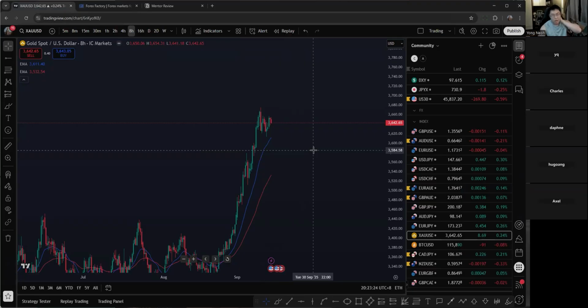Every pair, whether you trade futures, crypto, forex, or commodities, to me, they all work the same. Everything works the same because we trade price patterns, we trade price action. Some of you say, hey, I don't really trade forex, can I apply your teaching to the futures market or the crypto market? We have a lot of people here trading crypto as well.